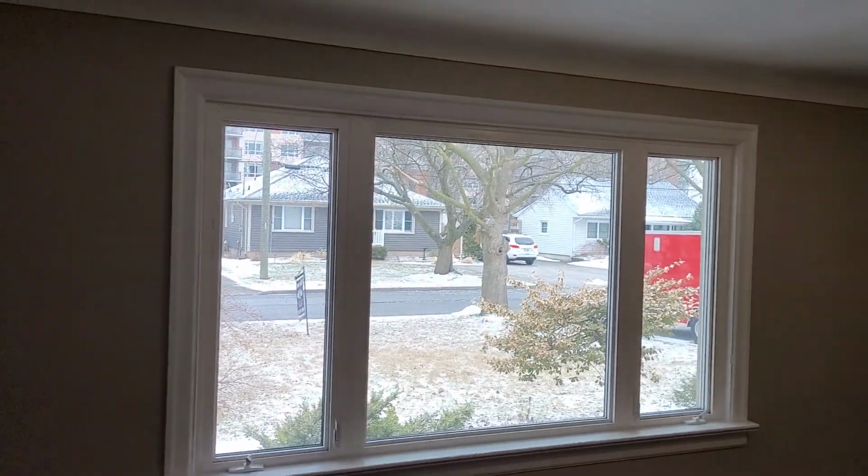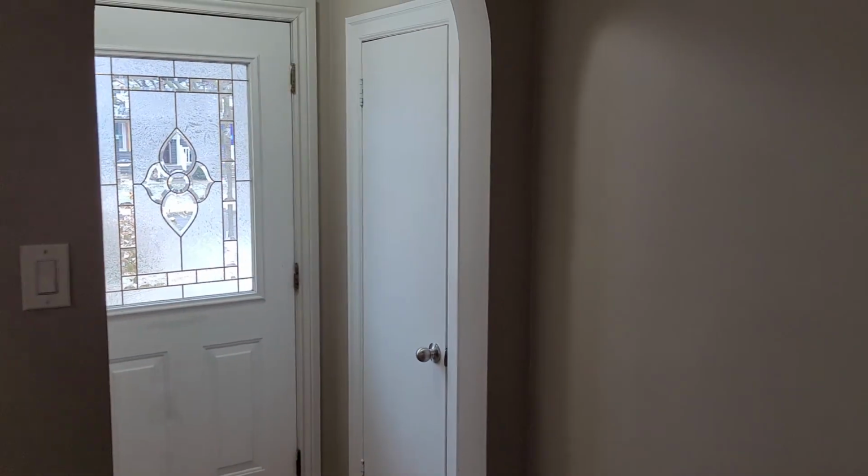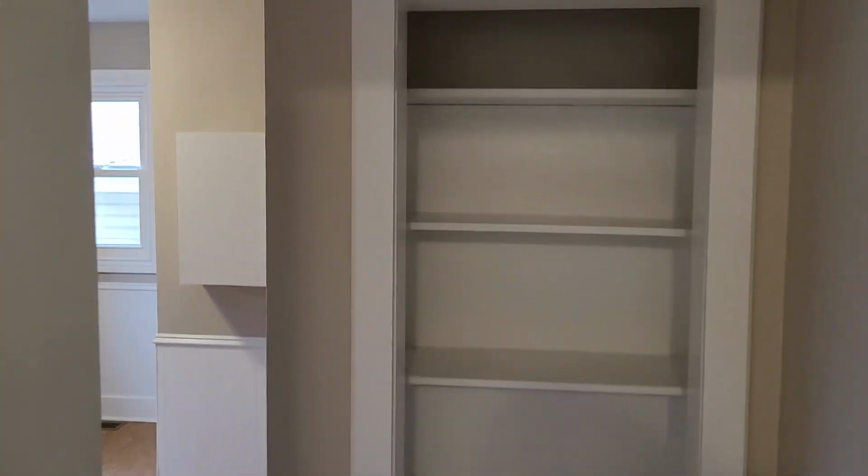We got everything deep cleaned. This is the original hardwood floor that was refinished. There's a closet there. It's cork floor, which is unique.